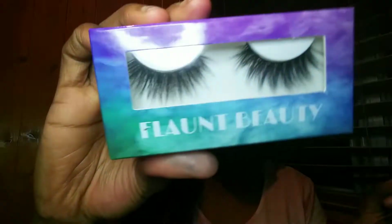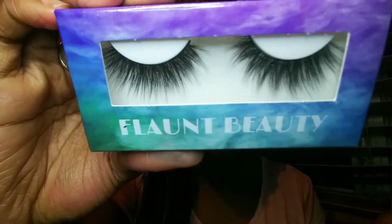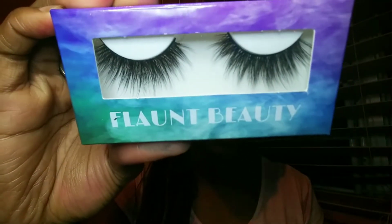So just like the last video, I'm going to go ahead and pick a pair. I'm going to pick a very plain pair, well, they're not plain because I didn't really get any plain ones in here. But I'm going to pick this pair of hair from Flaunt Beauty, and I'm going to apply them. First and foremost, they went on very easily. And I like that about a lash because I suck at putting lashes on. I am really, really bad.